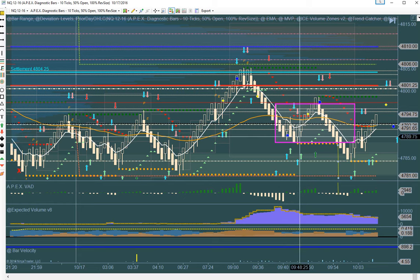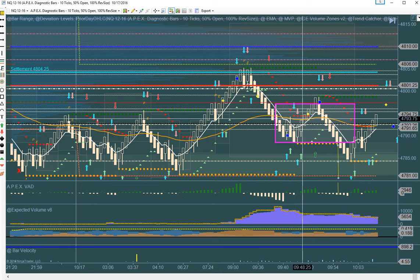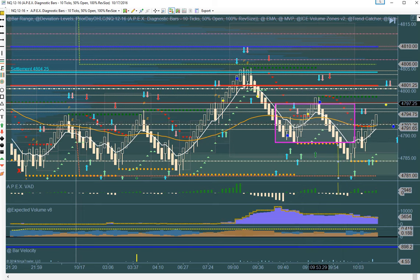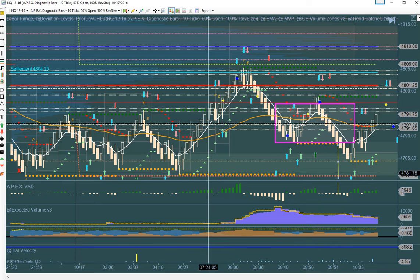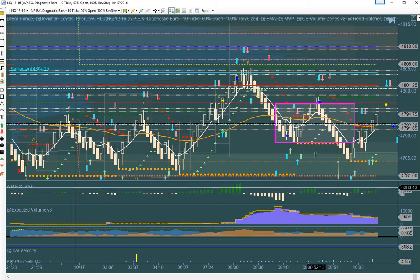Okay, so does that kind of help you understand how to know when it's breaking out? Now up here we don't have anything to tell us. I mean, yeah, we had this level right here, I guess. So when it was hitting this level, we had our VAD here. Okay, how about that? So when it hit this level, the VAD volume was a little bit higher.